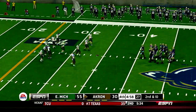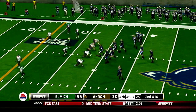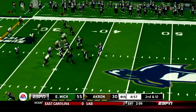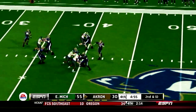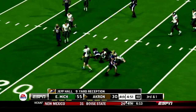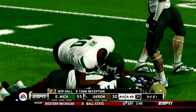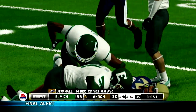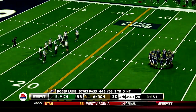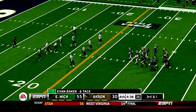From the 34-yard line, it's second down. Fires out to his receiver, and they make the stop around the 25-yard line. That'll make it third and one. We're at play number 9 of this current drive.